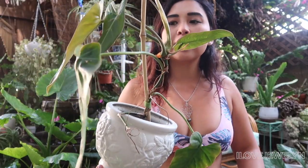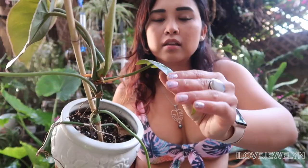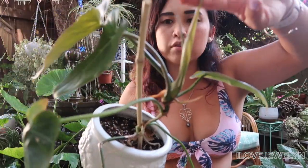A very fun bathroom plant update. I call it the bathroom plant because it lives in the bathroom. This is my Philodendron Maximum. I love this plant. As you can see, it is producing lots of new growth. This is its new unfurled leaf right here, and then we have more growth here.